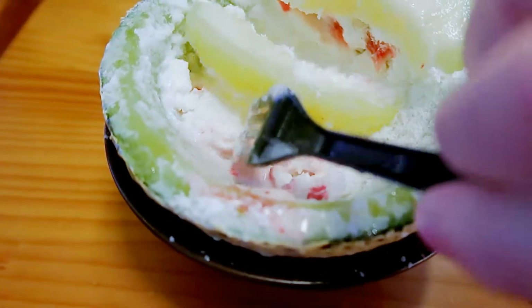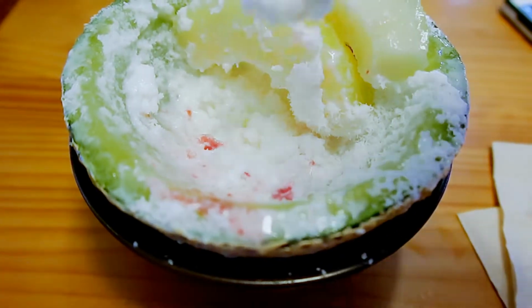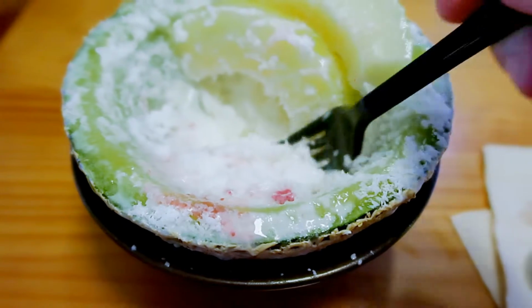I do have to say though, I'm not a fan of these cream cheese chunks in here. I thought it was just strawberry melon. Cream cheese or cheesecake is okay, but I don't think I like it in my Bingsoo.